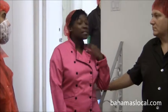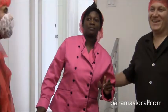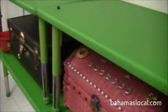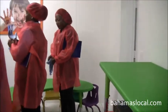So we're going to go up these stairs, and please be careful. And you wash your hands, we don't have insurance. Wash your hands, and we'll have you dry them, and then we're going to give you some blue gloves. So you really feel like an Oompa Loompa here at the Willy Wonka factory. And then we'll go on with our tour.